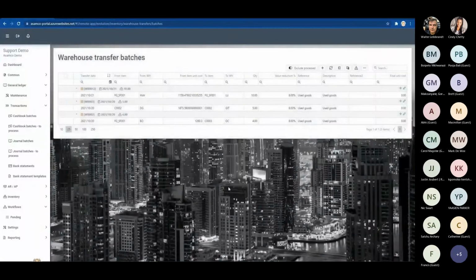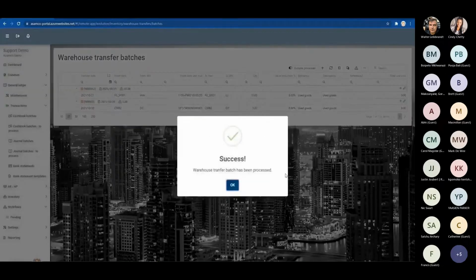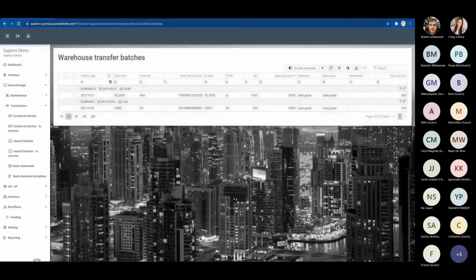To process the transfer batch, click on the green Process arrow button pointing to the right. You will then see this success notification message indicating that your warehouse transfer batch has been processed successfully. Click OK and your warehouse batch will now be processed.